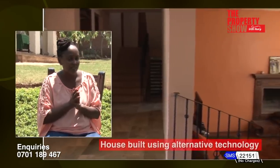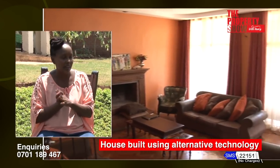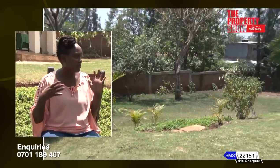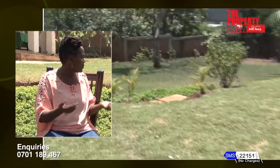The kids, we asked them, what do you want? They said, we want our own room. So we wanted every kid to have their own room. Hence, we ended up with a really big house, because we have 5 children. And then we wanted a place that is secure. We wanted a perimeter wall around us. Once we are in the home, we wanted to just feel safe and secure.